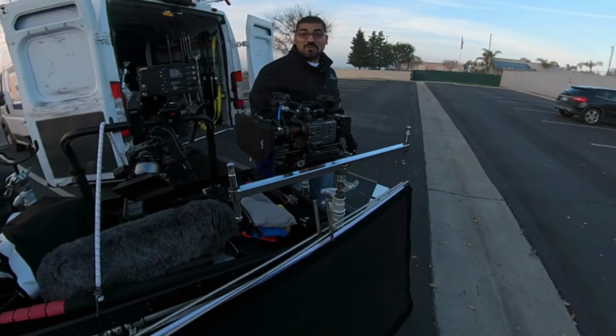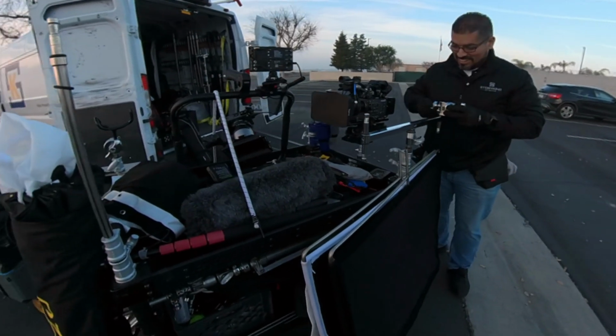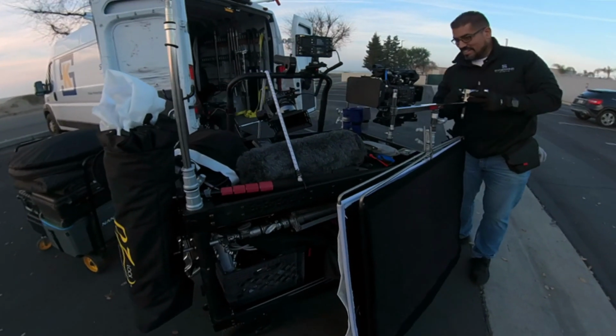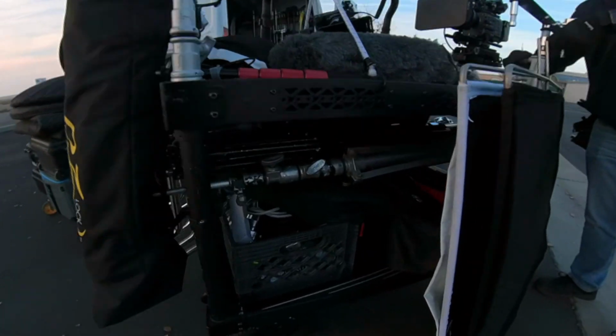Hey, we have a cart. What do we want to bring? Let's bring this. And that, and that, and that. Oh my gosh. Great idea. Oh, goodness. Where's the other? This thing is stuffed.